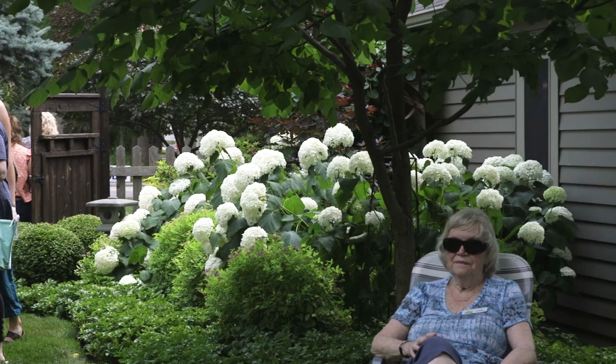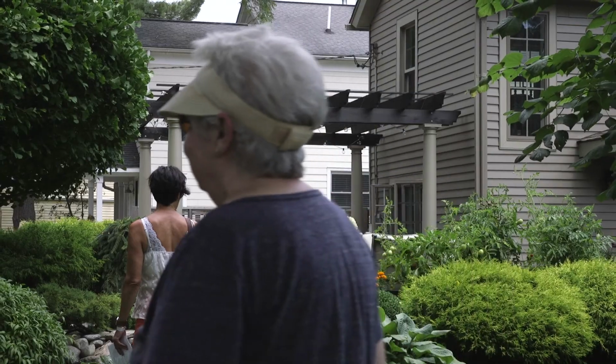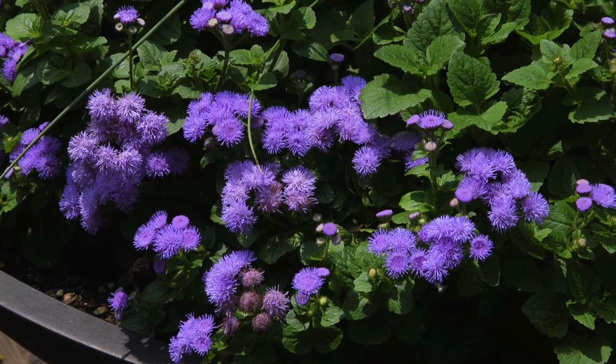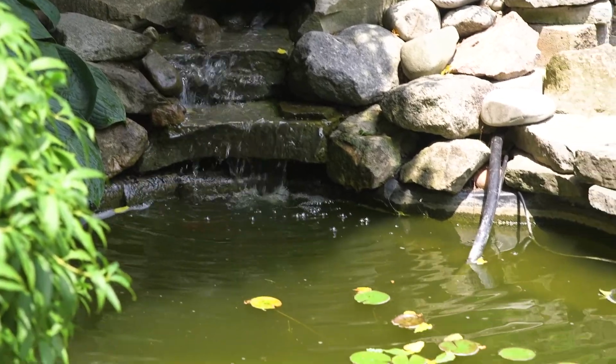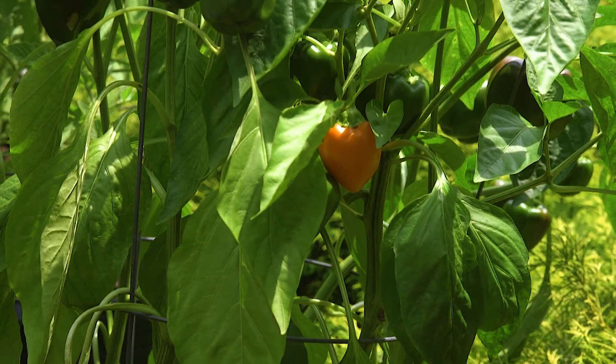Oh my gosh, I think one of the things we're most proud about is we've done all of this, 90 whatever percent of it ourselves. We enjoy it. We like to put the things in, take the things out if they don't work, create the beds. We put the pond in, we built the fire pit. All of that has been something we really enjoyed doing ourselves.